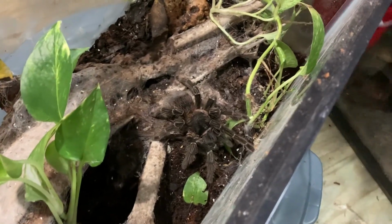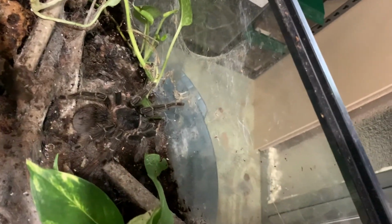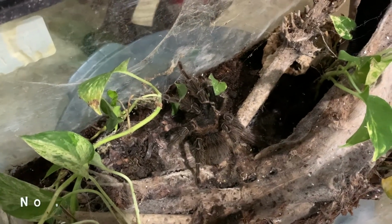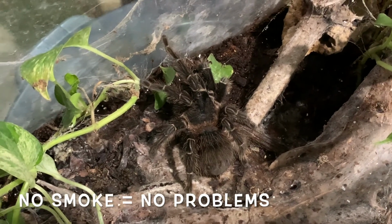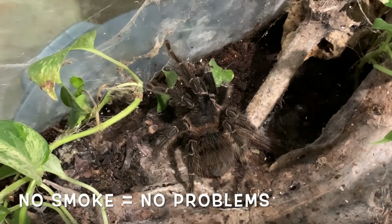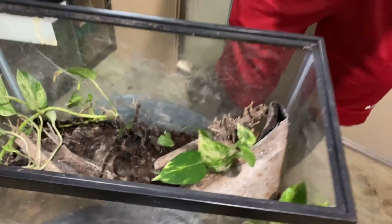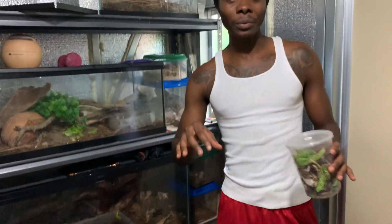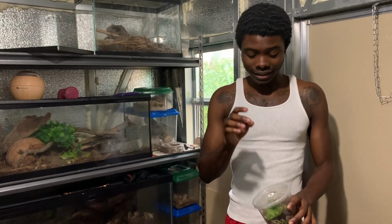Insanely, this animal will actually shoot out urticating hairs that pretty much stick onto your hand, and I've actually felt them before. It's just a defense mechanism so that whatever predator is going after them is just like, hey, I don't want no smoke with you, so I'm gonna leave you alone. And it's very unpleasant. But this animal has a very aggressive feed response. That's why I made such a bioactive enclosure, so that when it's enriched, I know that I don't have to touch it, it's all good, and it's not gonna bite me.